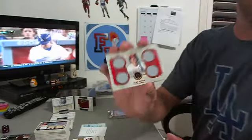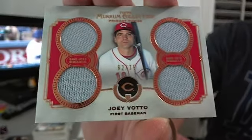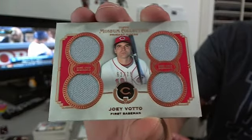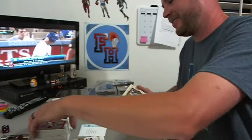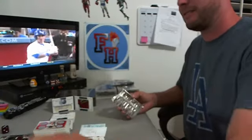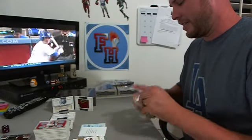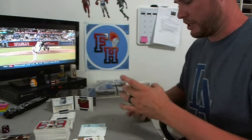For the Reds, Joey Votto, quad jersey. Got those Reds. Tom Seaver to 424 for the Mets. And a book. Actually, it's not a book.